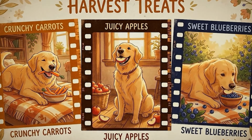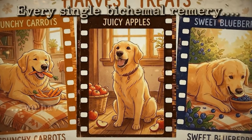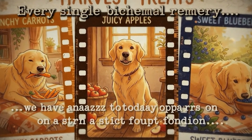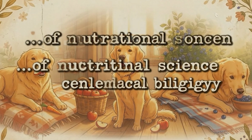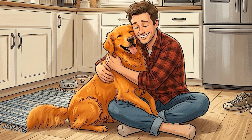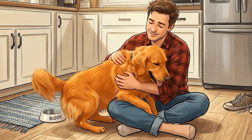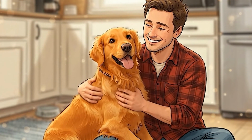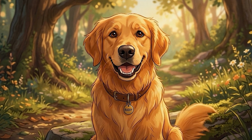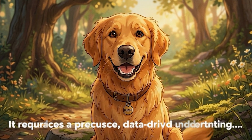Every single biochemical remedy we have analyzed today operates on a strict foundation of nutritional science and cellular biology. The path to maximizing your dog's lifespan does not require experimental pharmaceuticals or exorbitant medical bills. It requires a precise, data-driven understanding of how whole foods interact with the canine metabolic architecture.